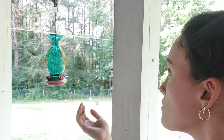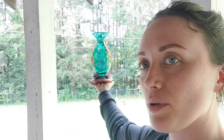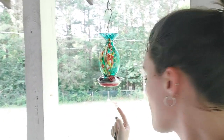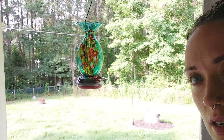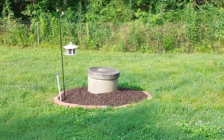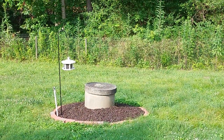But I did hang up the other bird feeder and I got a new hummingbird feeder. Okay, this is the new, oh, my perception was way off. Okay, this is the new hummingbird feeder. It's blown glass. I think it is so pretty. I need to put sugar water in it. And then back here, oh, you guys can't see that. Oh, because it's right there. You know what? We'll flip this around. Okay, and then out there, I hung up the little bird feeder and I started this, but it's not done. Oh, there's a little baby bird.